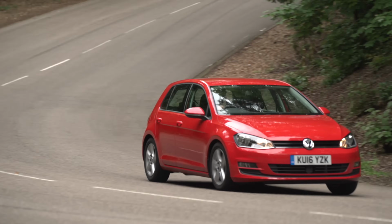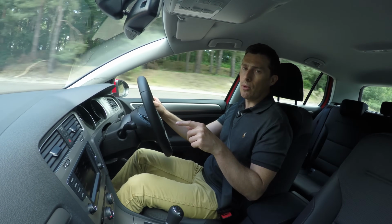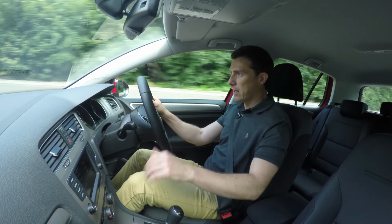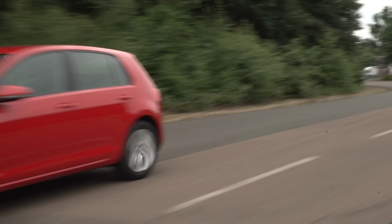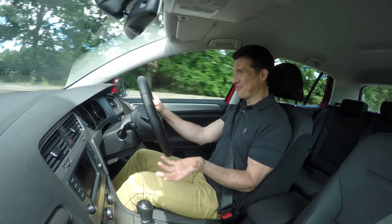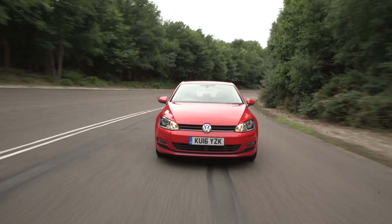In terms of engines, they're all really rather good, but I recommend the one in this car, the 1.4 litre TSI 125 horsepower petrol, because, well, it's quick enough, 0 to 60 in 9 seconds, it's smooth, it's quiet, and, well, Volkswagen says it'll do 54 miles per gallon, and I'm averaging, according to the trip computer, 47? That's really impressive.